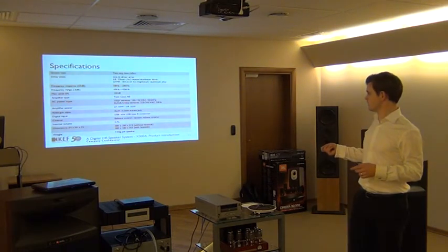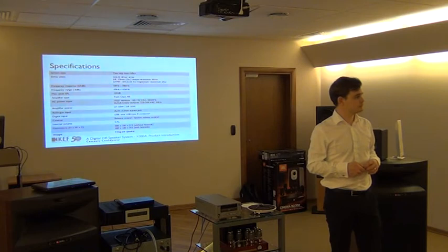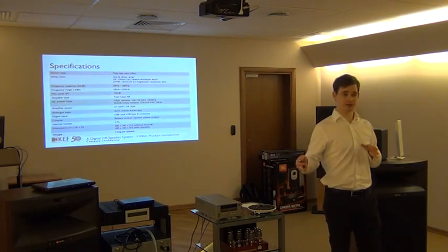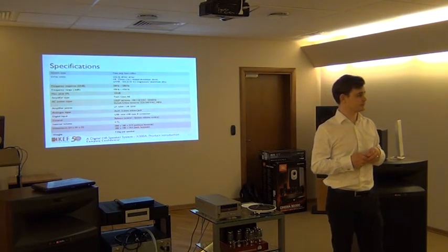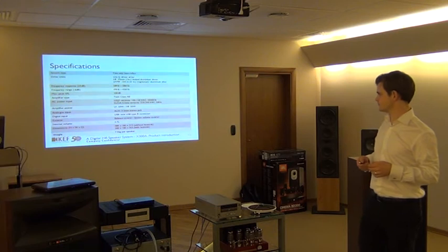There is also an auxiliary input on the rear. But I would just emphasize that the product is optimized for use with the USB input. So for the best possible quality reproduction, you should use the USB.